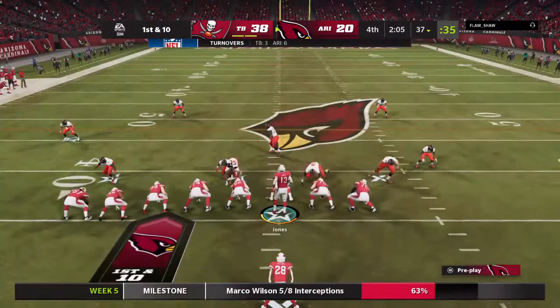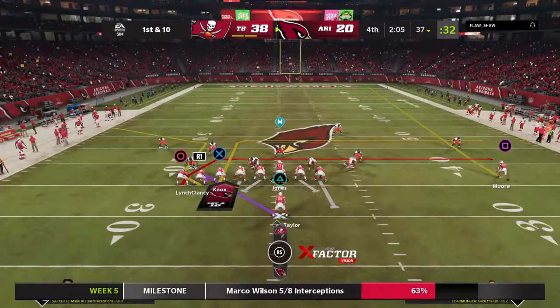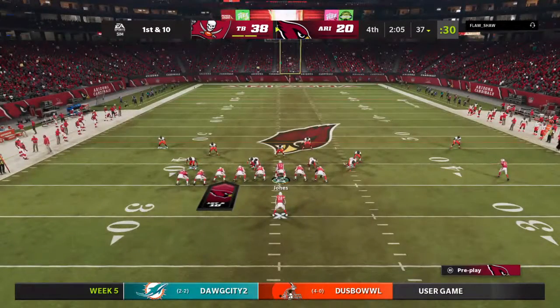And I think that after the second one, he's probably telling his teammates, any ball that's in the air, it's going to be mine. And that turned out to be true.